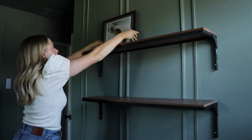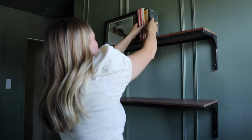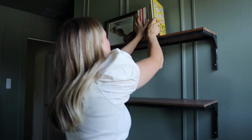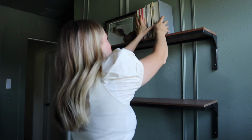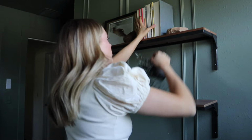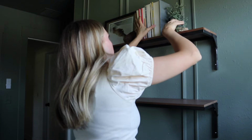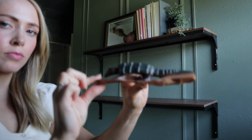I got the paint and the trim all done around the room, and then I set up his shelves again and styled them. I am just keeping it really simple in his room. I want it to feel nice but simple, so I have this little picture of Jesus and some books, and I'm also decorating with a lot of rocks that he finds from outside. He loves to collect rocks. I mean, come on, what 8-year-old doesn't?